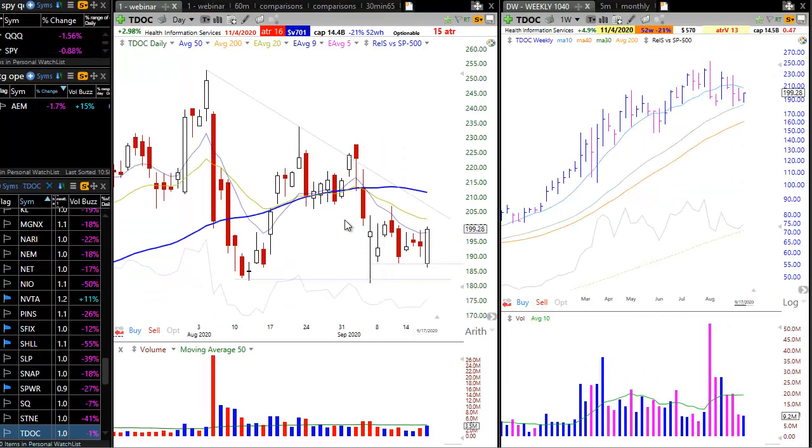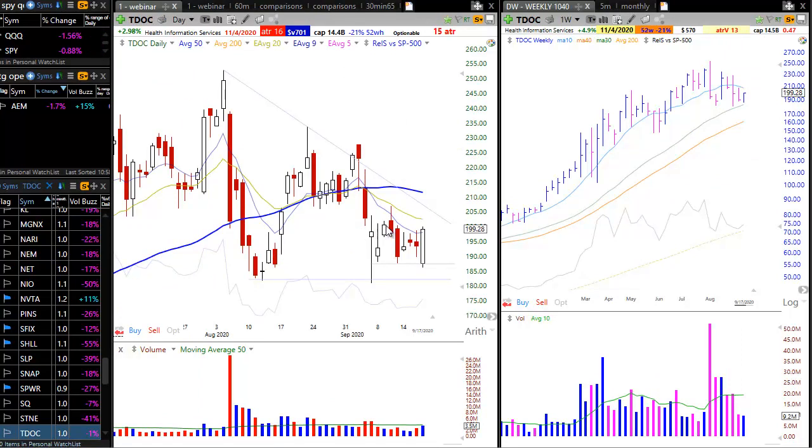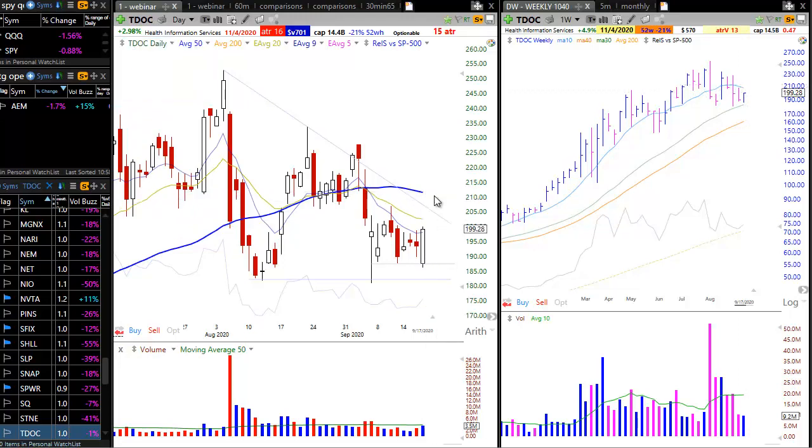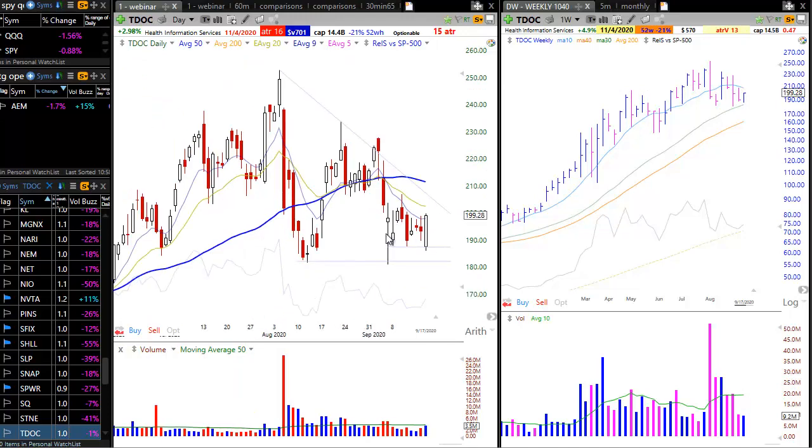And the last setup of the night is more of something that we're watching, more so than a buy entry, though aggressive traders could potentially enter TDOC based on Thursday's reversal candle and look for a follow through to the upside and a retake of the 50-day MA. We're waiting for the price action to retake the 50 MA before we enter.